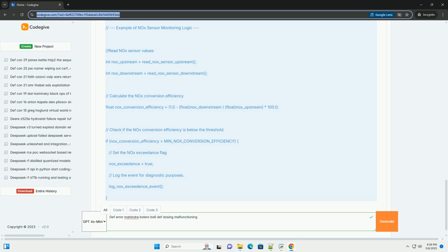Temperature sensors: several temperature sensors are strategically placed. Exhaust gas temperature (EGT) sensors monitor the temperature of the exhaust gas before and after the SCR catalyst. Proper temperature is essential for the SCR reaction to occur efficiently. DEF temperature sensor: informs the ECU about the DEF temperature, as DEF can freeze in cold weather, affecting its flow and atomization. Engine control unit, ECU.